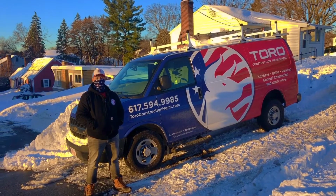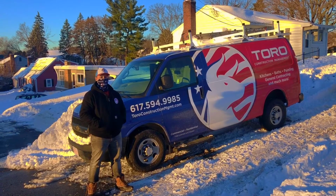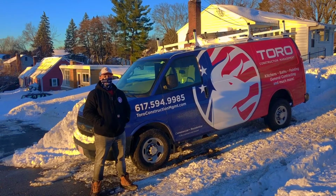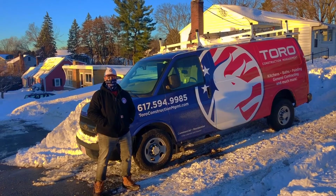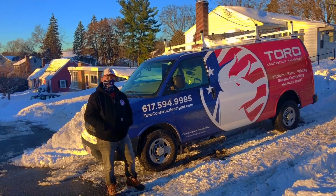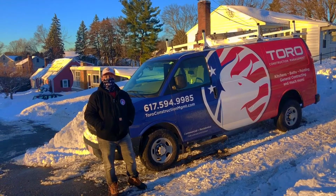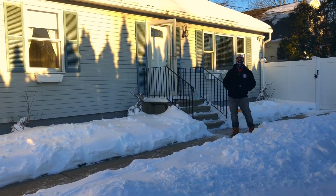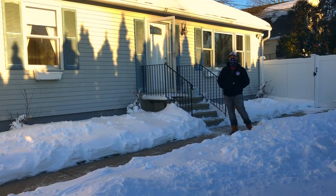We'll coordinate everything from the demo to the finish and the assistance with the design to complete any project that you want, whether it's a kitchen, a bath, basement, exterior painting, interior painting, flooring, tile work, you name it, we do it. Welcome to one of our most recent renovations here in Woburn, Mass.